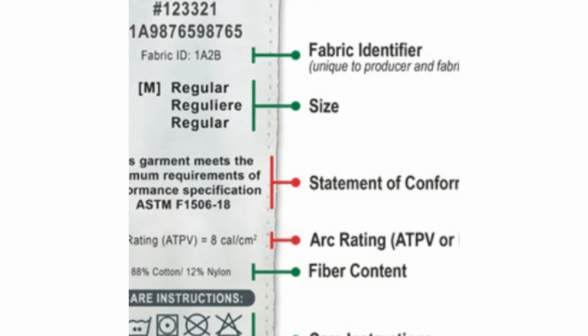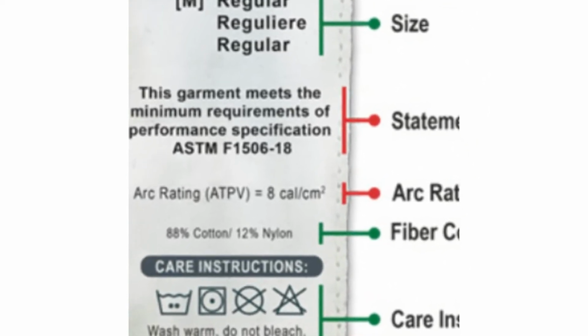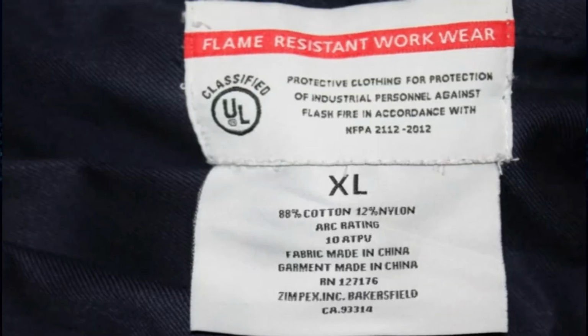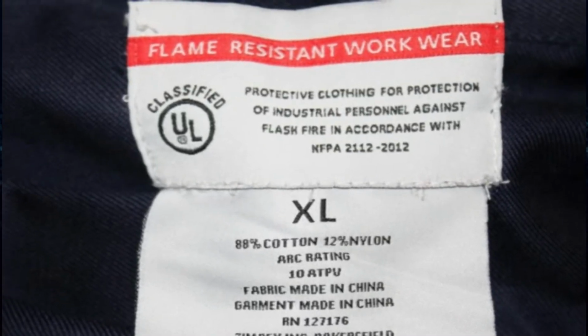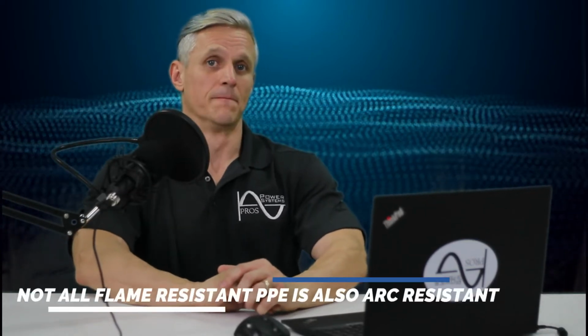AR clothing has been tested against exposure to an electric arc, and its AR rating, which is expressed as a number, represents the amount of incident energy the clothing can block or absorb. Note that older PPE may be marked as flame resistant or FR, and you may have heard that term quite often. It's not the same. All arc-rated equipment is also flame resistant, but not all flame resistant equipment is also arc-rated.